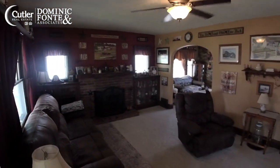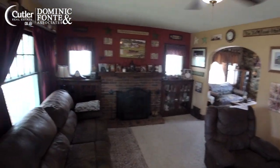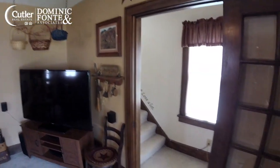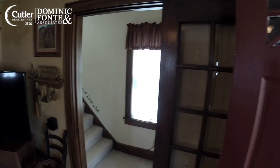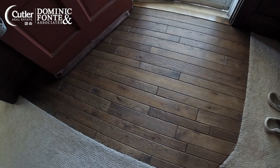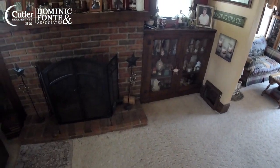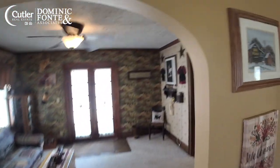The minute you walk in the door, the light will adjust, but it's a wood-burning fireplace. It's kind of a primitive decor, natural woodwork, French door. And then the foyer has a wood floor. Side by side of the fireplace, you have some built-ins, right? Wood-burning fireplace, formal dining room here. Check it out.